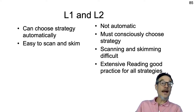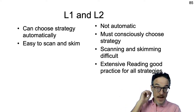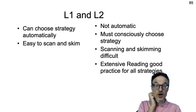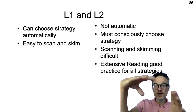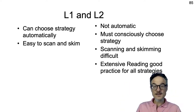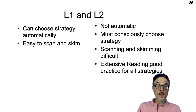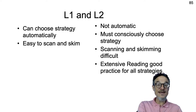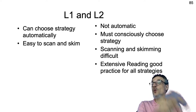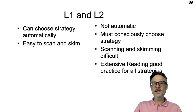These are quite high-level skills for reading, and if you haven't read a lot, you can't skim. And if you're not used to the way that text is organized, and if you don't recognize letters and words very well, then it's very difficult to scan and to go and pick out words that you're looking for, and knowing which words you need to connect to the question that you have. So those are quite difficult to do.